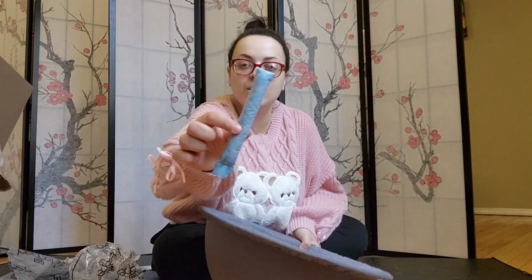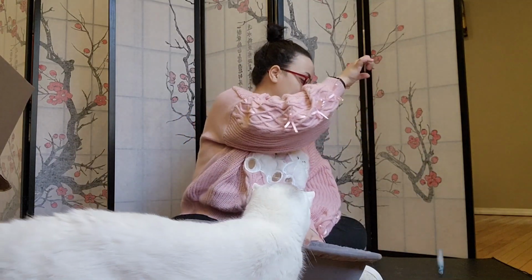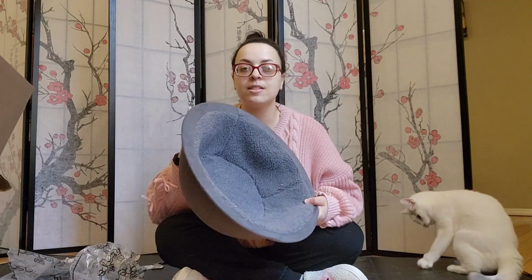Okay, it is absolutely soaking wet. Needless to say, I think she really likes this. I'm gonna put it back here. I don't want her to stray off too far because I do want to see her in this adorable nest bed.